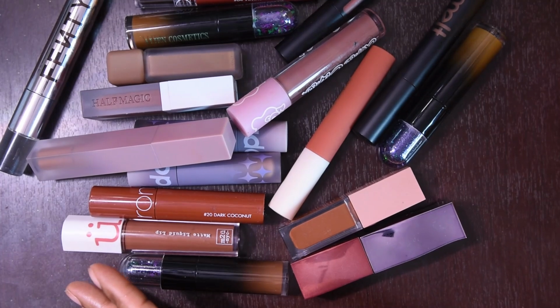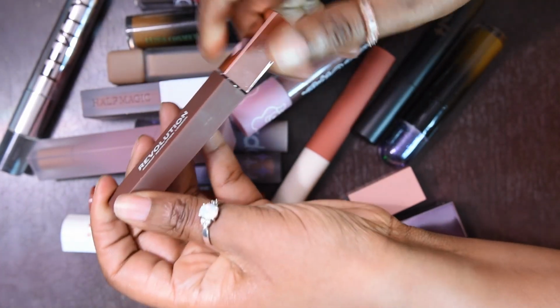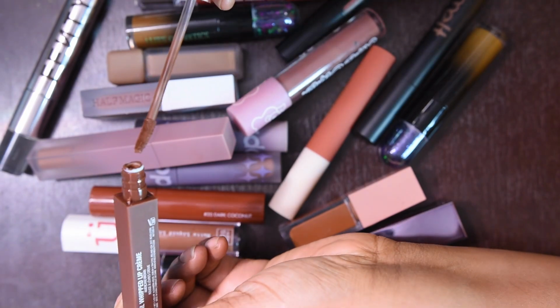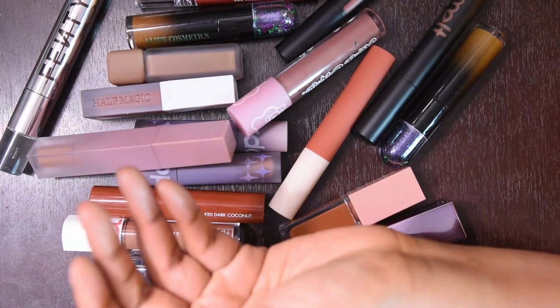Okay, keeping it going, one of my favorite lip colors at the beginning of this year was Americana Brown from Makeup Revolution. I do have backups of the lip liner. I just don't have them currently in use. This is a favorite color. This does have like a yellow based undertone to it, so definitely keeping.